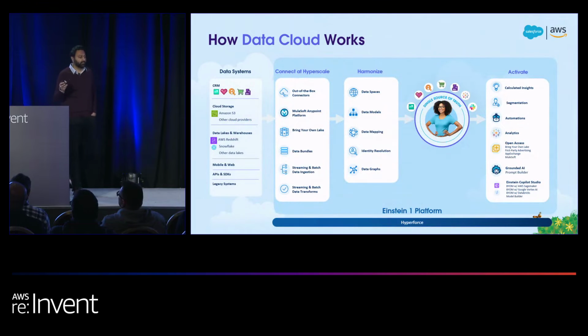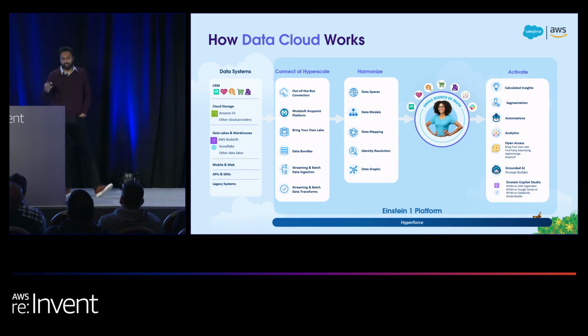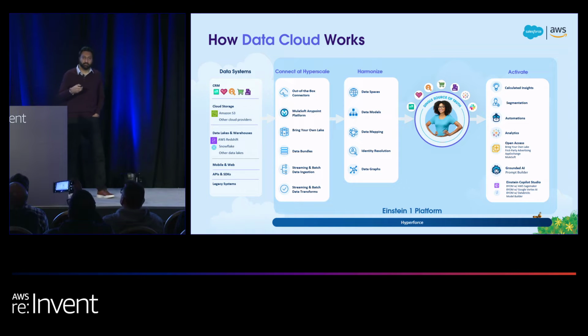Now, how does it work, right? At the heart of Data Cloud is a modern data platform. And that modern data platform provides the ability to connect to all of the data, which can come from our own systems. First and foremost, everything comes with a point and click and configure customized experience, which is at the heart of how we think about our platform. So we're bringing big data scale with the same mindset of how we build the Salesforce platform for the power users to be able to manage that.